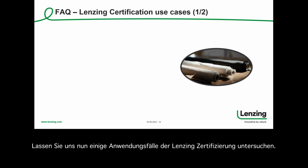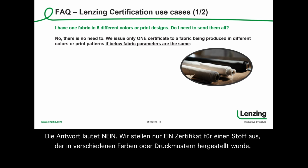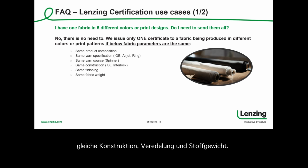Let us now explore some Lenzing certification use cases. First question. I have one fabric in 5 different colors or print designs. Do I need to send them all to Lenzing for testing? The answer is no. We issue only one certificate to a fabric that is produced in different colors or print patterns if the following fabric parameters are the same. Same product composition, same yarn specification, same yarn source, same construction, finishing, and fabric weight.